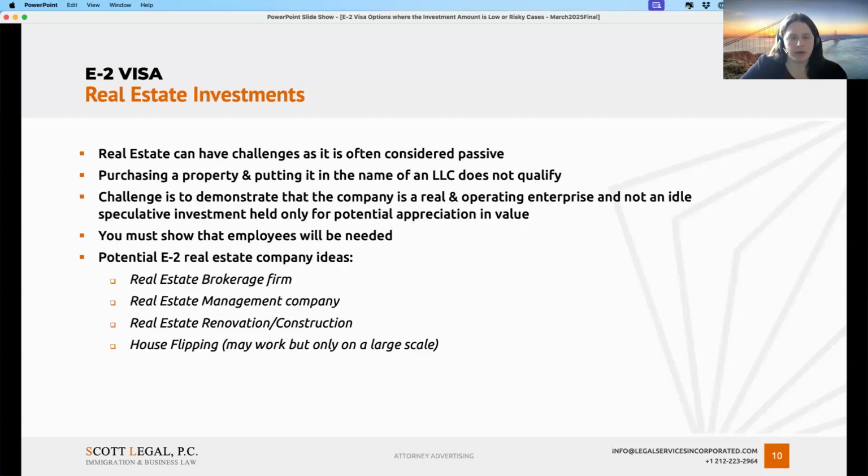All right, let's talk about investments related to real estate companies. So, anytime you're going to get an E2 and your company is related to real estate, the officer is likely to scrutinize it more closely.